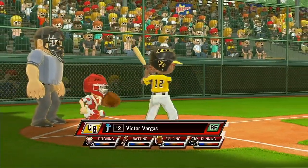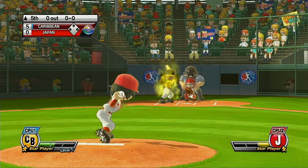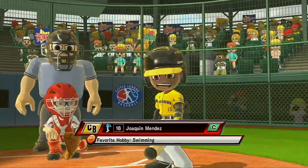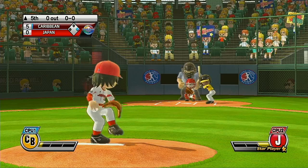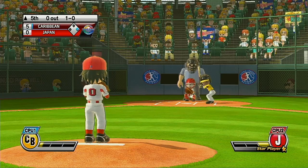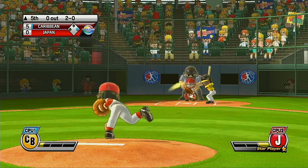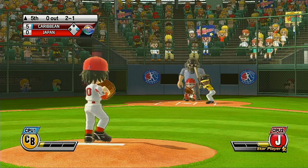It's the top of the fifth. Fair ball. Down the line it goes. That's going to be a fair ball, partner. Now batting, catcher, number 16. Solid exploding fastball, right down the middle. Missed a chance there. Good pitch. Batter lets it go for the strike.